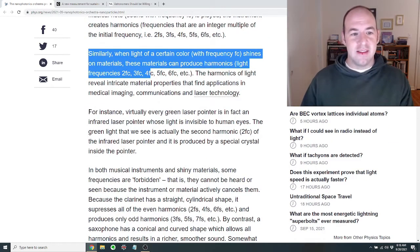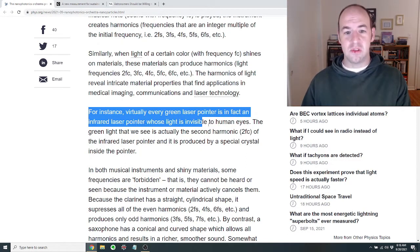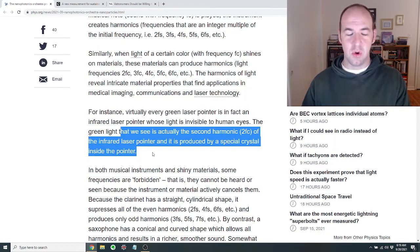In fact, it says, for instance, virtually every green laser pointer is in fact an infrared laser pointer whose light is invisible to human eyes. The green light that we see is actually the second harmonic of the infrared laser pointer, and it's produced by a special crystal inside the pointer. And that's pretty interesting.